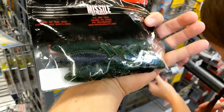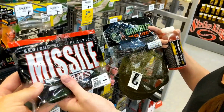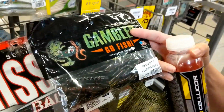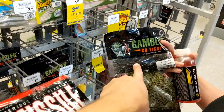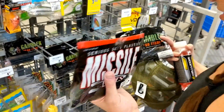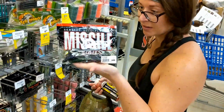Yeah, that is pretty cool. It's like green, blue, purple, flake. That's very interesting. So is this going to be one of your choices, or are you still looking? I'm debating between these two. And then you got the Florida 5-0 cricket, Gambler Lures cricket. Well, I never used that before. I may have used that once, but I definitely haven't used either one of these very much because I'm not a big creature bait fan. Ever used this? I've never used that for sure. So this is your first selection? First one. Okay, number one.